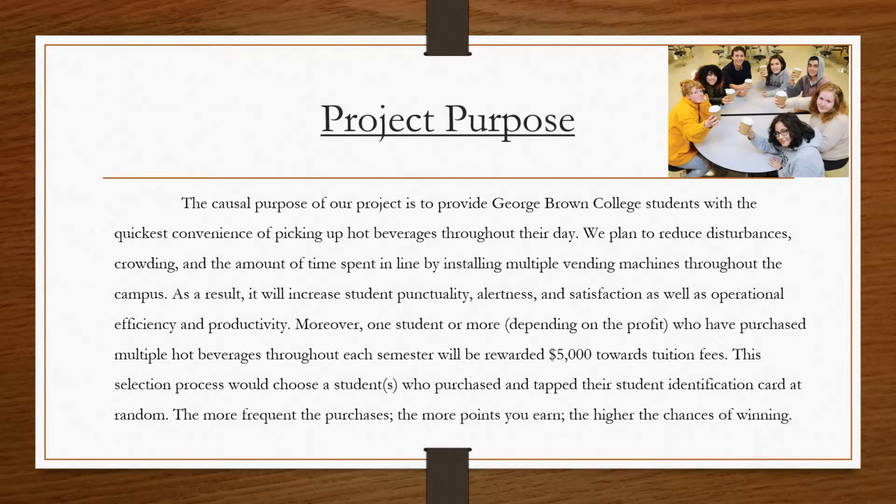The project purpose. The casual purpose of our project is to provide Georgetown College students with the quickest convenience of picking up hot beverages throughout their day. We plan to reduce disturbances, crowding, and the amount of time spent in line by installing multiple vending machines throughout the campus. As a result, it will increase student punctuality, alertness, and satisfaction, as well as operational efficiency and productivity.